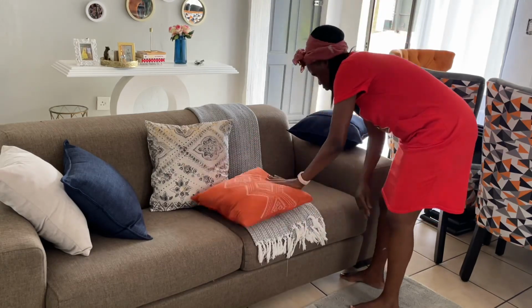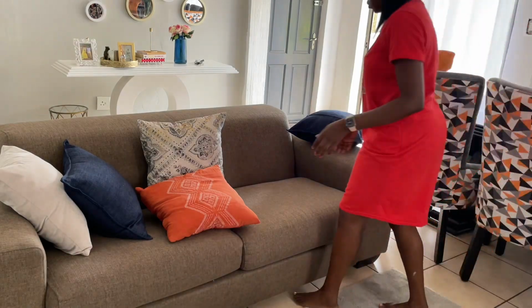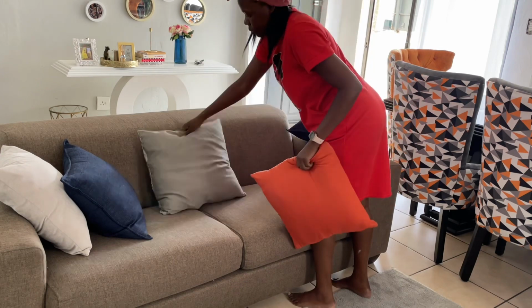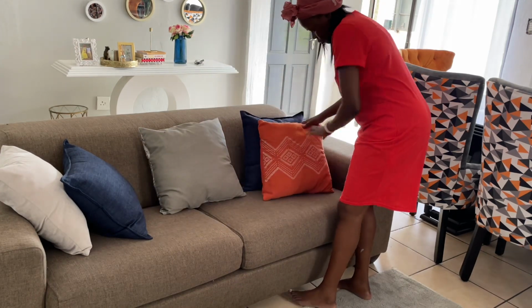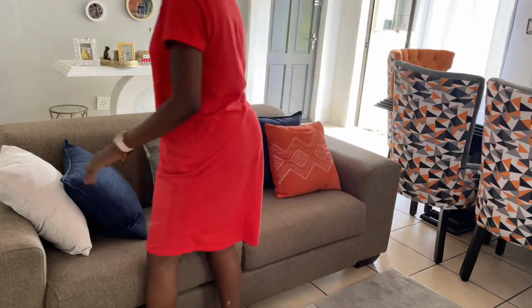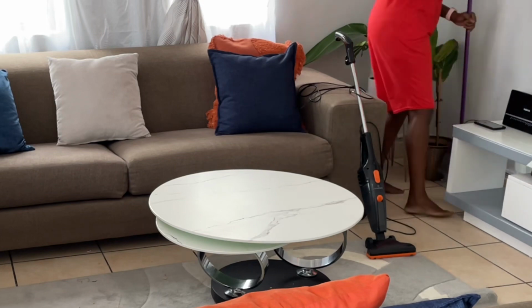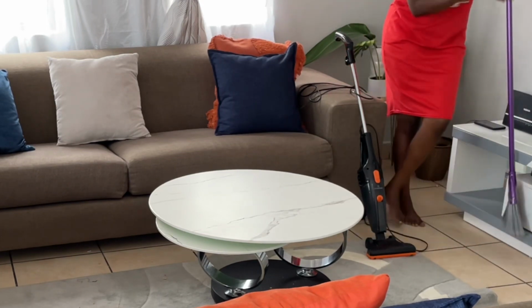So here in the living room, I'm just straightening up some things here, you know, picking up things that were lying around on the couches and on the floor, and fluffing my pillows and making sure there's nothing on the couches, like some crumbs and all the funny stuff. So once I'm done, I'm gonna be vacuuming and mopping the other side of the floors, and then move over to dusting all the furniture around the living room.